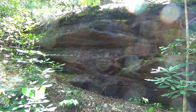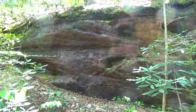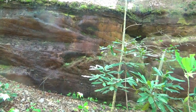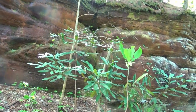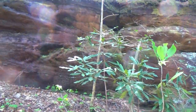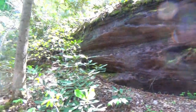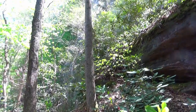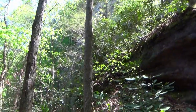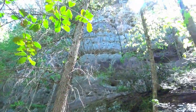Alright. I don't think the sunspots are gonna help, but look how purple the rock is there. That's pretty cool. And then behind it, that big old bluff. Oh, look at that thing. That thing's huge.